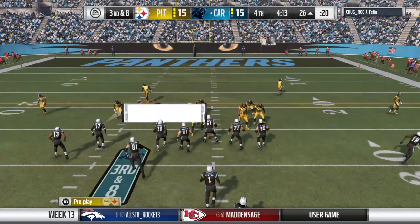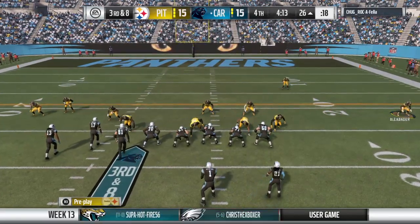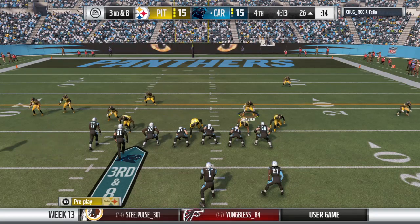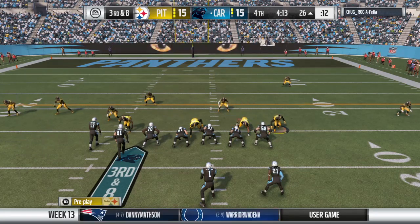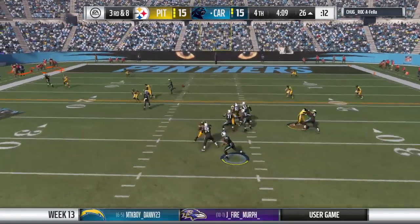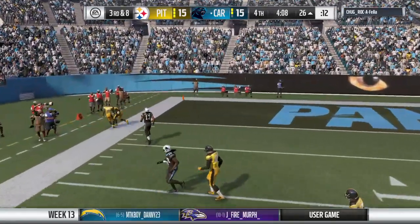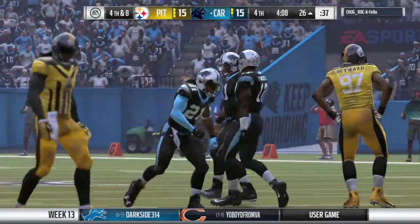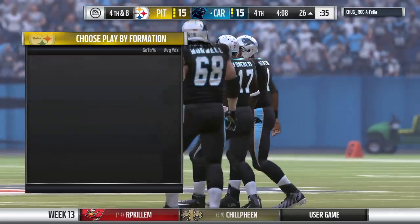Let's see what the offense draws up here on third. And the wideout in motion. Throwing on third down, Newton surveying the field. And this is going to be incomplete. They were looking to get it to Kelvin Benjamin there. And that brings up fourth down.